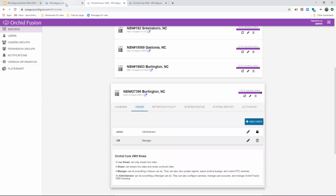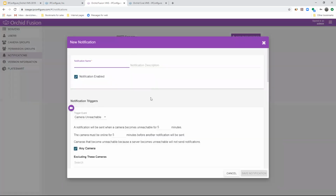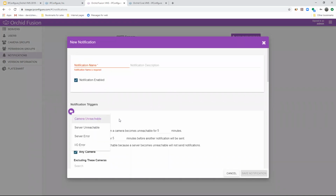The other piece in Orchid Fusion, a couple things that are different in Orchid Fusion from Orchid Core, again, because we're dealing with more enterprise features here. We're dealing with a different piece in the software. Our notifications let you set up notifications that are across your entire enterprise. So here I can set triggers on different pieces. If a camera in my system goes down, I can get a notification through an email alert that that camera has gone offline.